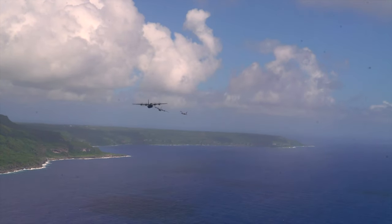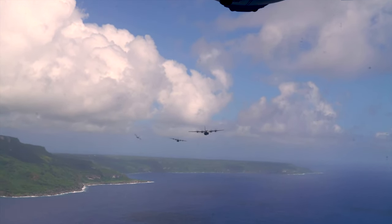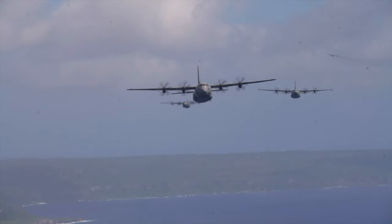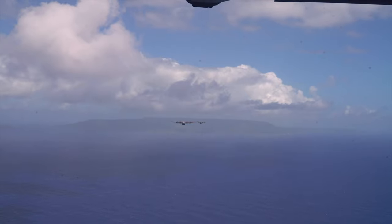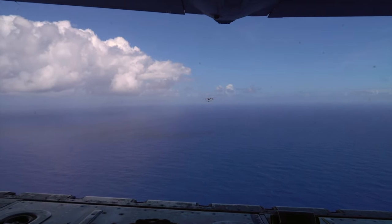Havoc 1-0. Havoc 1-0 is 10 minutes out. Havoc 8-1, 8-2, 8-3, and 8-4. Copy. Hotel 2994. Copy all, thank you. Approach, the Argo 101, say again. Guam Center, Havoc 10, flight of 4 is 20 miles north of Andersen.